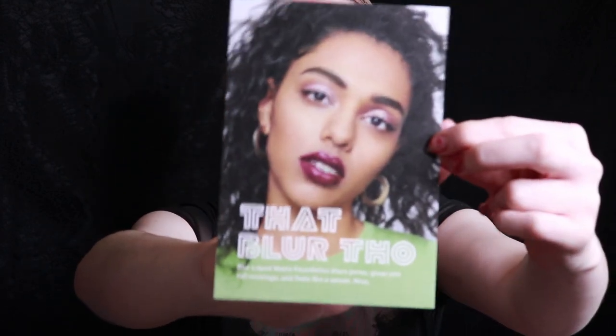Alright, so the first thing I'm going to be using is the foundation. This is the image that they've used on the back. It's the Blur Liquid Matte Foundation. Blur's got you covered. An oil-free, silicone-free, full-coverage foundation with a modern matte finish and super lightweight feel. Ideal for normal to oily skin types. That's good because that's the kind of skin type that I have.